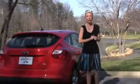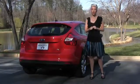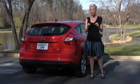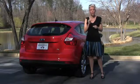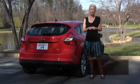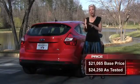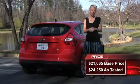Now, if you like the looks of the Ford Focus, but you're just dying for a little bit more power, never fear. In late 2012, Ford has promised us an ST version of this car. It's going to have a turbocharged EcoBoost motor producing 247 horsepower and 250 pound-feet of torque. But for now, you can pick up a Focus SEL for just over $21,000, or our test model here, which comes with a few options like the My Ford Touch, for just over $24,000.